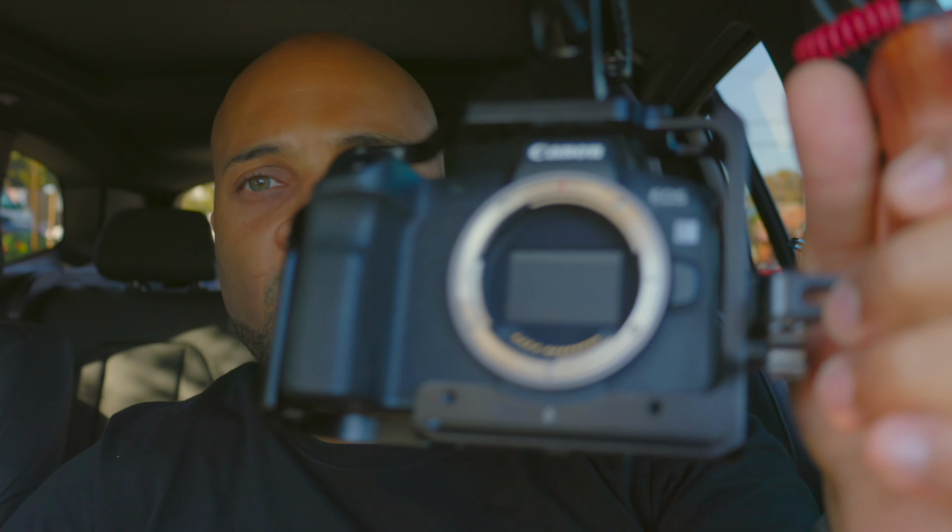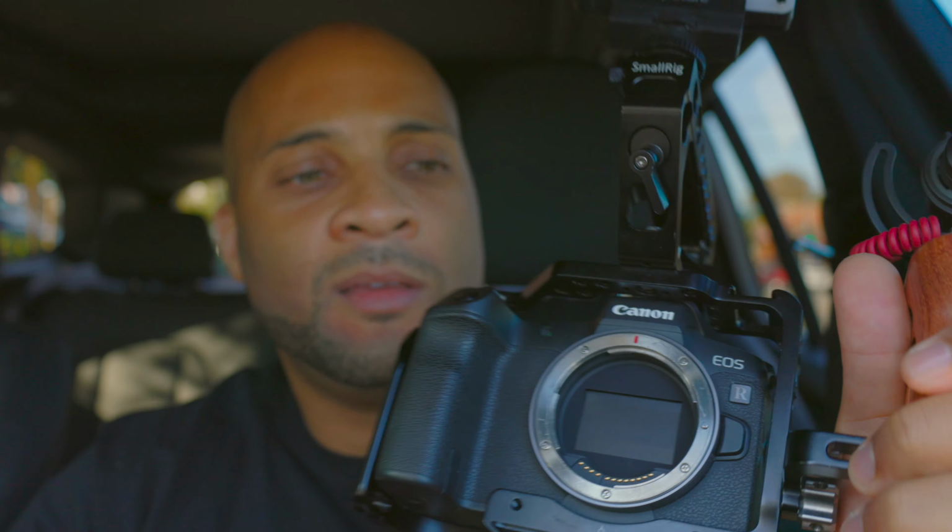It's solid. One of the cool features about it is when you take a lens off a mirrorless camera, same thing as the R6, you don't have to worry about dust getting in the camera. Make sure the camera's off though, and that's a welcome feature, you know.